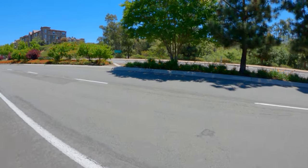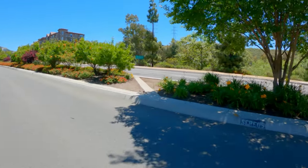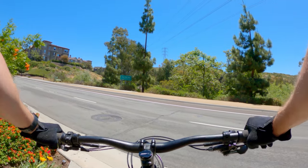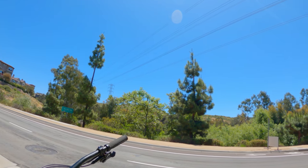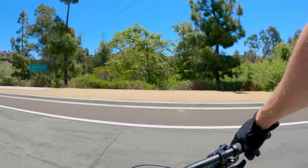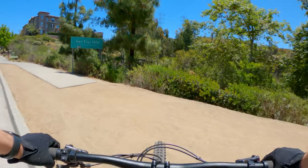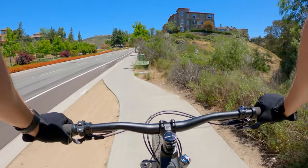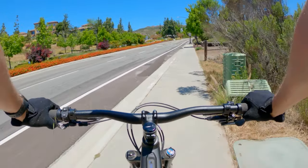And we're gonna cross here. And we got a little section coming up. Some kids built a little BMX park. I forget the name of this. This might be Copper Canyon. Just a short little phase six area here.